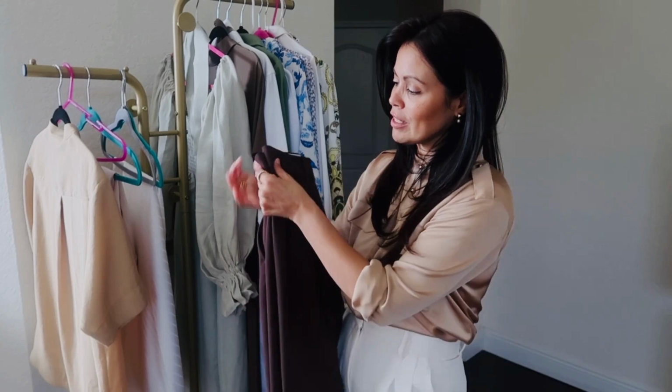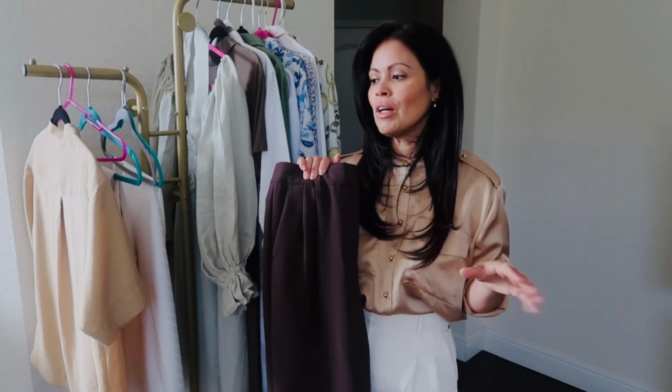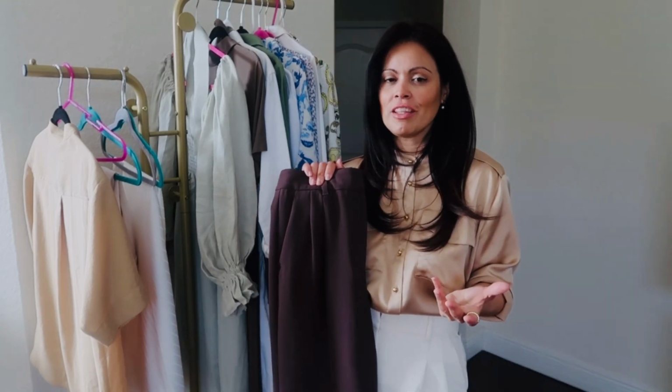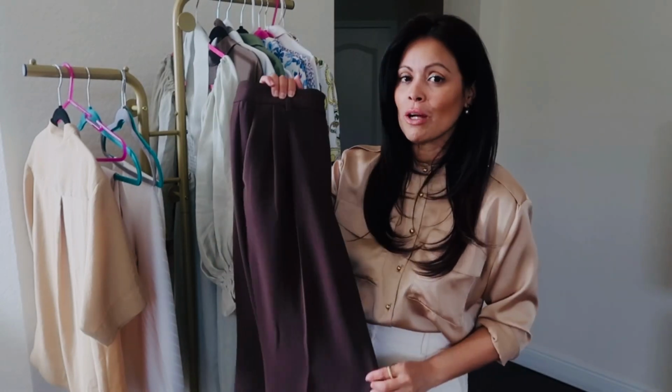And I really wanted to add a pair of brown trousers. I did mention this a couple of vlogs ago. Again, purposeful shopping for things that you know you don't have in your closet, and I did not have a pair of brown trousers.